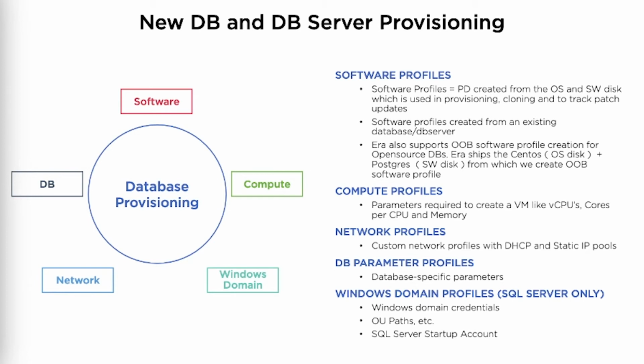And so the heart of the Era system are the profiles. We have 5 different profiles, and the way it's broken out is very nice. You can have a software profile, like that company talked about that went from like 300 down to a handful of configurations. You can make a software profile of your OS and your database version. So I've got a 2012 server with 2008 R2 SQL, I've got a 2012 with 2012 SQL, I've got 2016 with 2012 SQL. You can manage all of those different combinations.